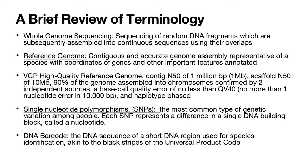Some other terms that will become relevant as we go through: single nucleotide polymorphisms, SNPs. That's common genetic variation among people or among organisms. So this represents a difference in DNA building blocks, and you can use these in different types of studies. It can look like eDNA or really looking at any DNA.